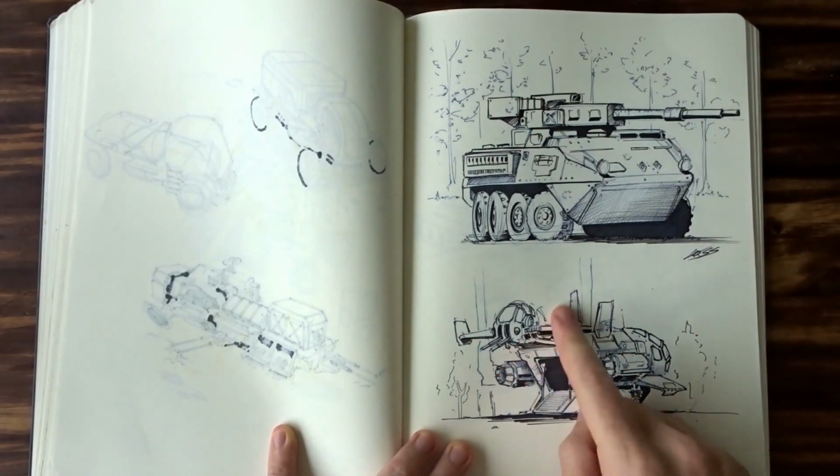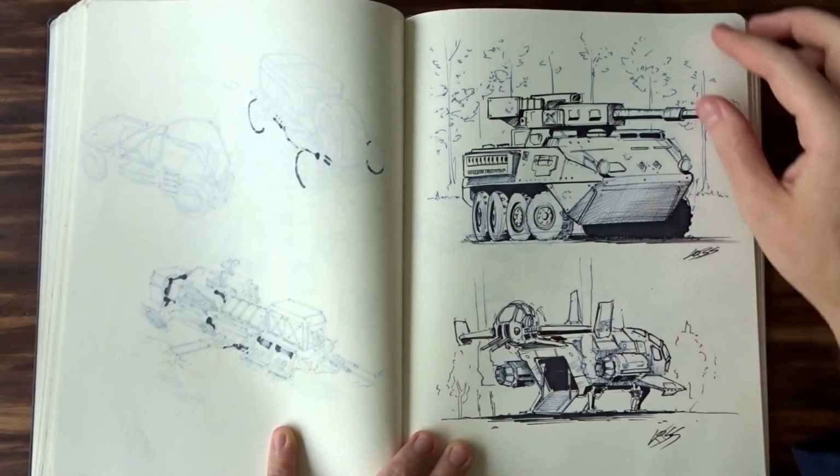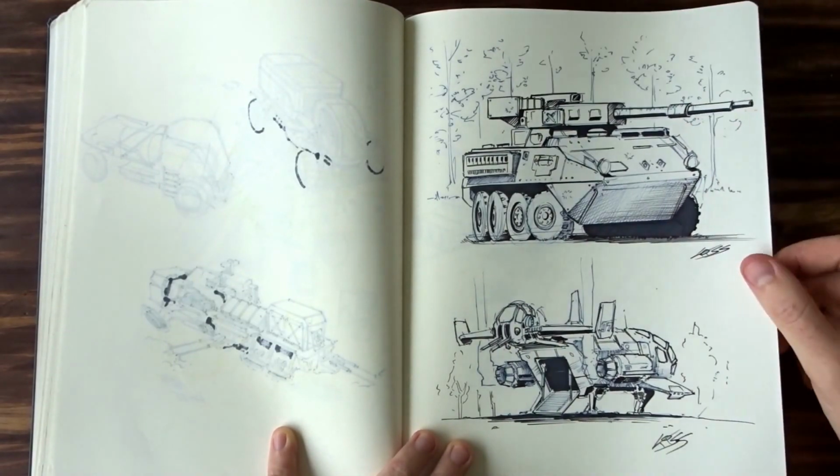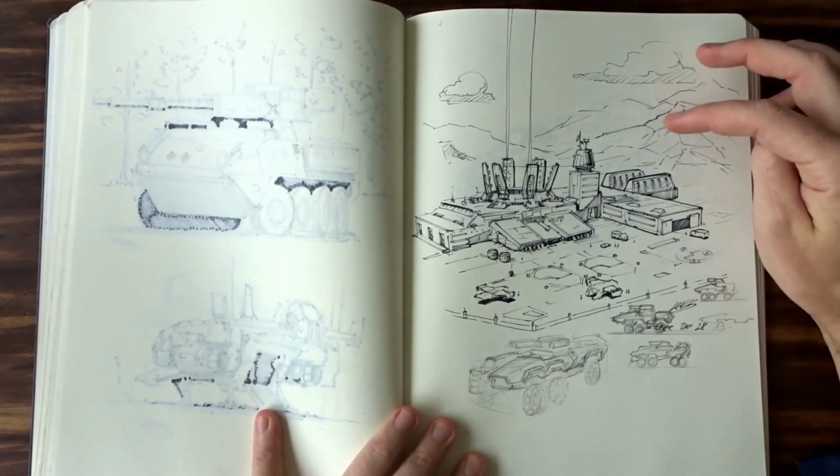But I like the idea of having sort of a World War II bomber cockpit thingy there that can shoot backwards as well. No, this is Inktober. Cool.